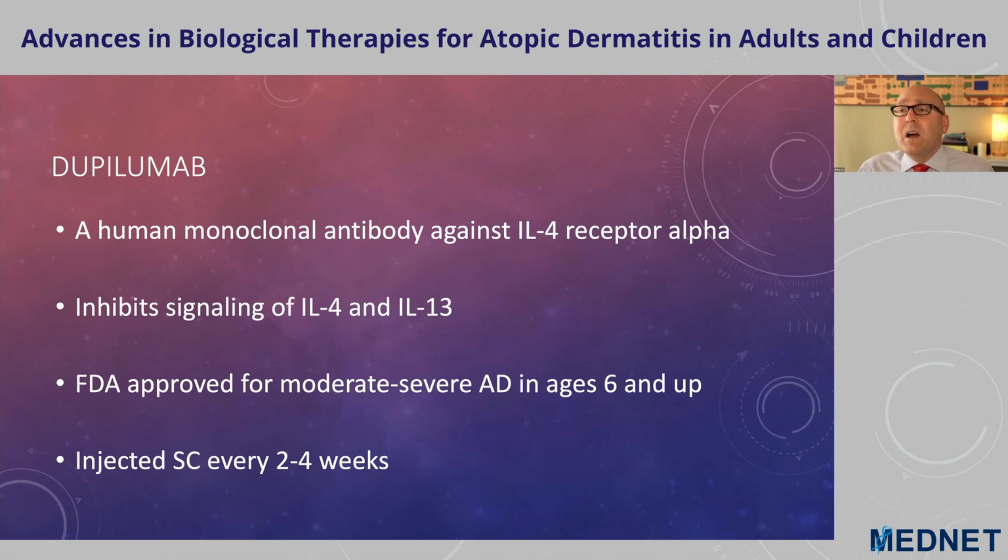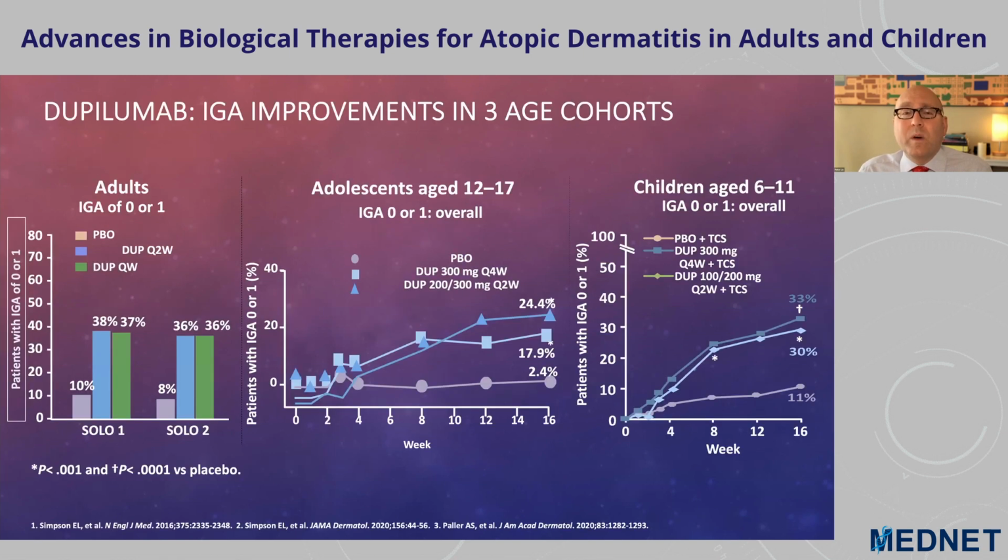Dupilumab is kind of a breakthrough because it came out in March of 2017 as a fully human monoclonal antibody that binds to the IL-4 receptor alpha, and that blocks signaling of both IL-4 and IL-13. They share that receptor subunit. It is approved now down to age 6 years. It was initially approved for adults, then it got an adolescent indication, now down to 6. It's injected subcutaneously by the patient every 2 to 4 weeks, depending on their weight.